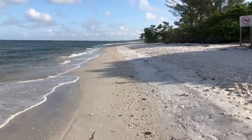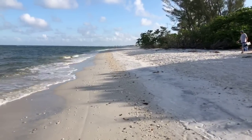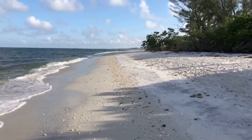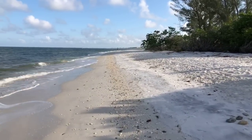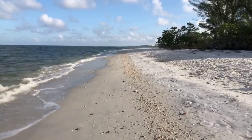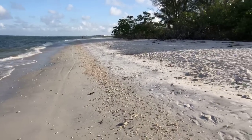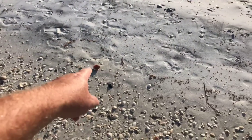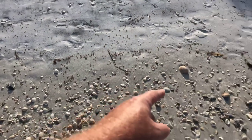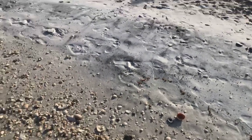That sun's out now. Boy, it's bright. Bright and hot. Gosh, lots of cockles on the beach. Look, here's a cockle shell over there. There's another cockle shell right there. Lots of cockles on the beach.